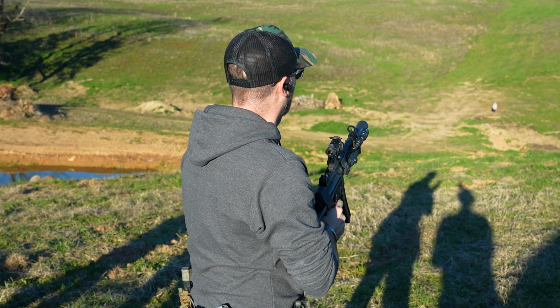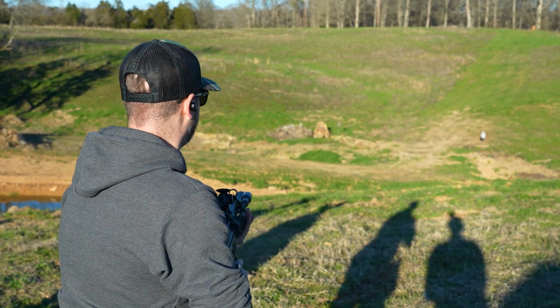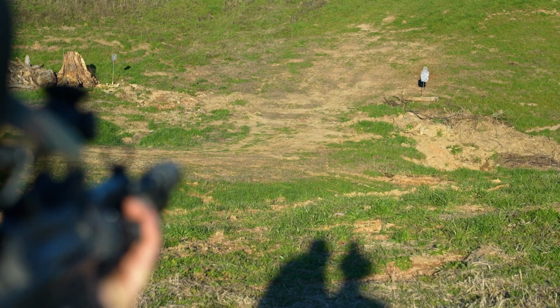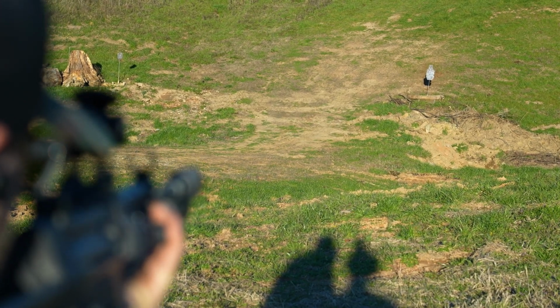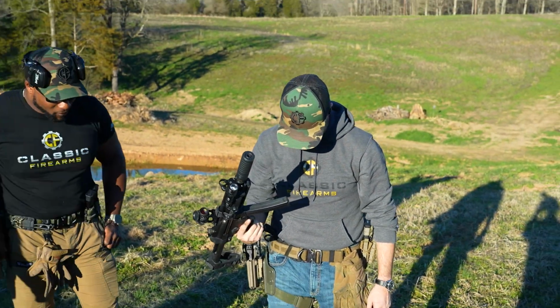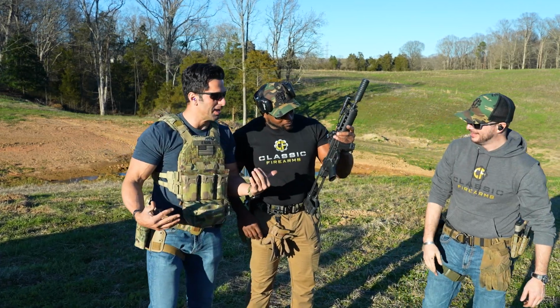Subs! Found the subs! You can see, I can literally watch the subs with the sun behind us. Yeah, if you can zoom in on the target, I'm pretty sure you can watch them make impact. Oh, I can see it too! Yep, you see it right there. That is funny. God, I love suppressors and subsonics. Now my favorite, because I wanted to shoot some subs.